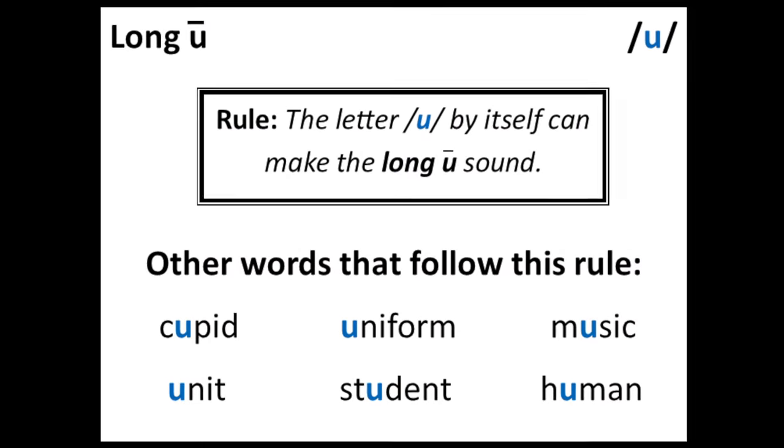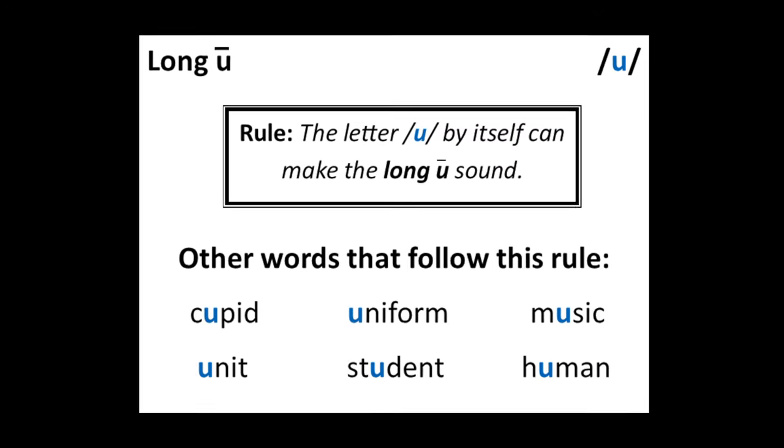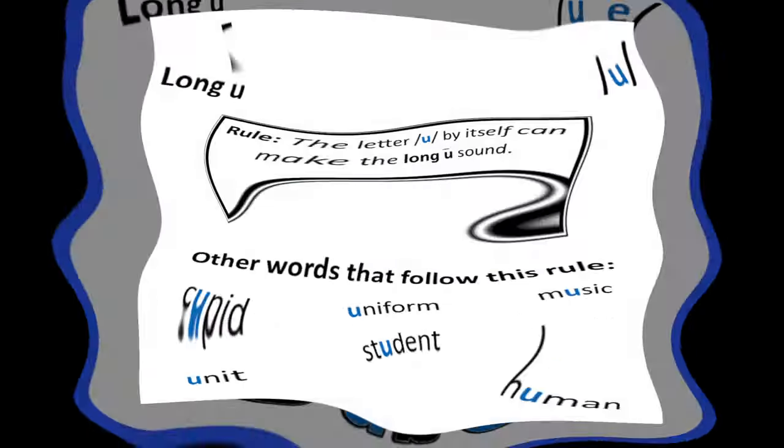Other words that follow this rule are Cupid, uniform, music, unit, student, and human.